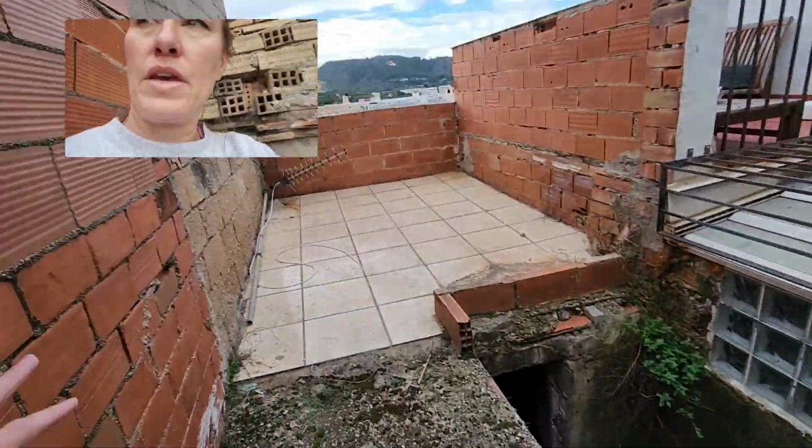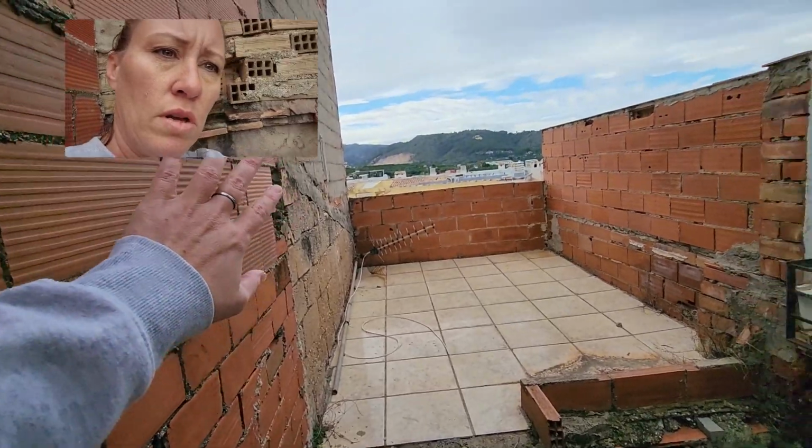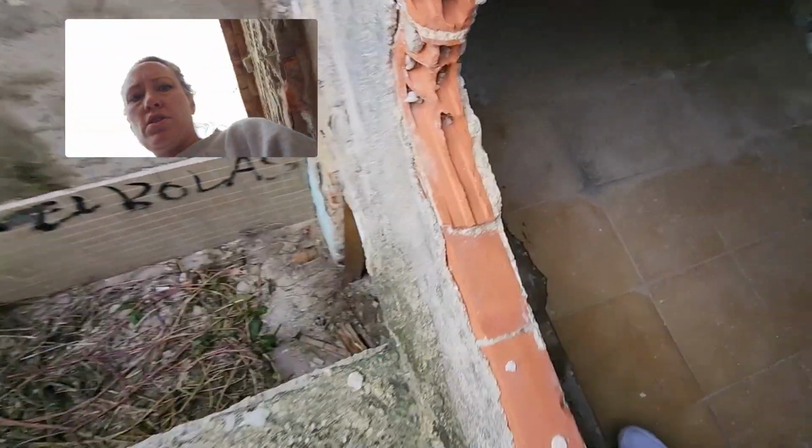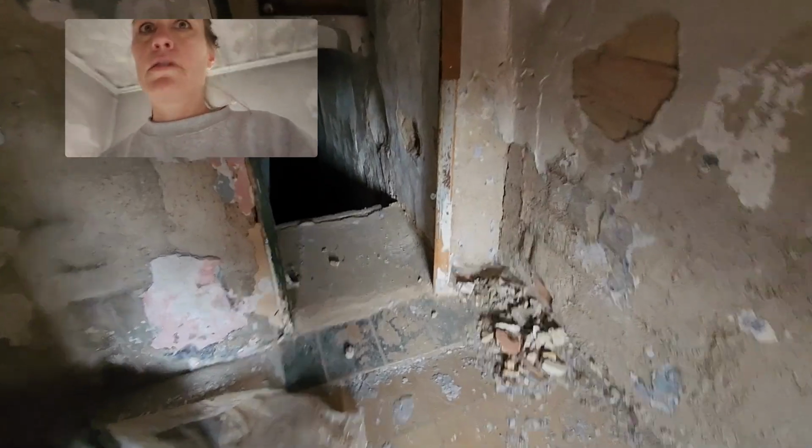Like I said on the other ones, we'll probably do tile over all of this, make it really pretty, nice looking, but still a lot of dreaming to do. If you have ideas, let me know.